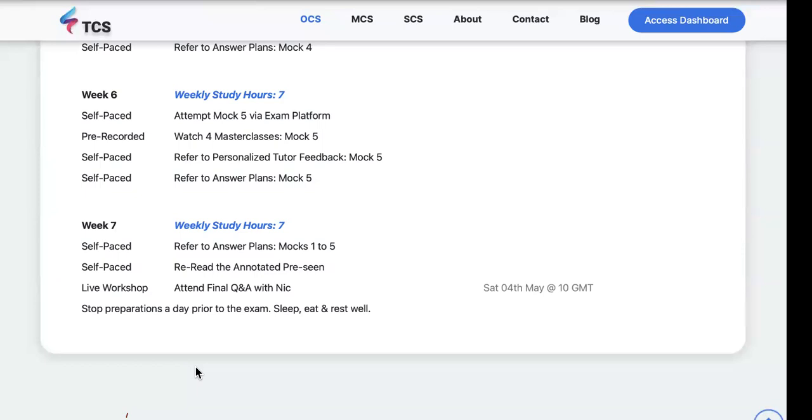We have depicted the study plan within the website itself, so you can keep track of your performance. And on top of that, via our student dashboard, we have included performance trackers. So utilizing these performance trackers, you are in a position to understand whether your performance is up to standard or not, whether you had watched the videos on time, whether you had attempted the mock exams, whether you are sticking to the study plan or not. So we have made your life easy.